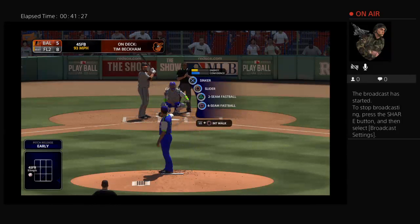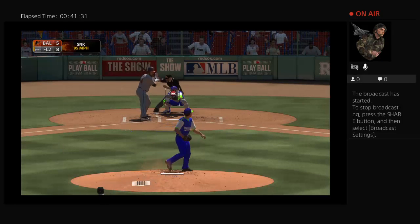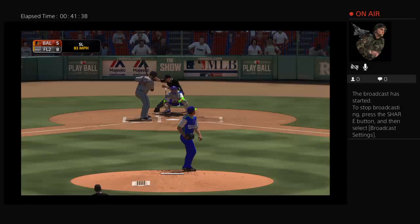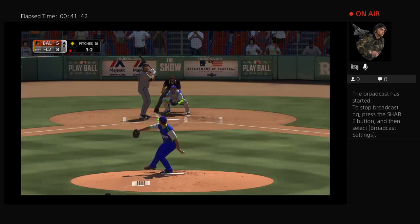Too tight with that one. 3-0. He's gotten himself into a little bit of trouble out here. Middle of the order up in a run-scoring situation, and now he might have to challenge him. Going to have to make some good pitches here. Strike two called, and it's full 3-2.